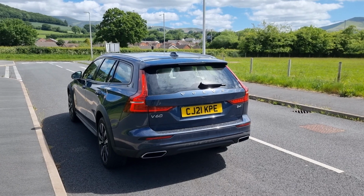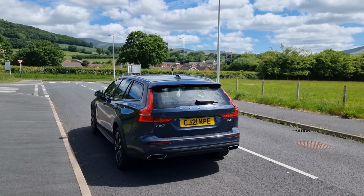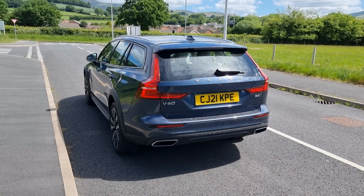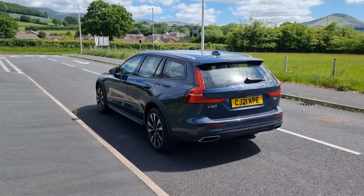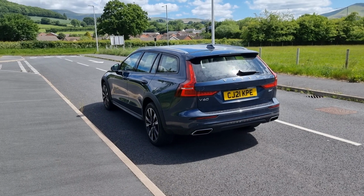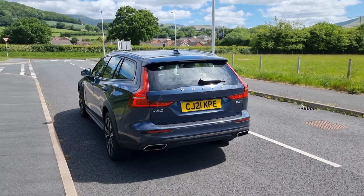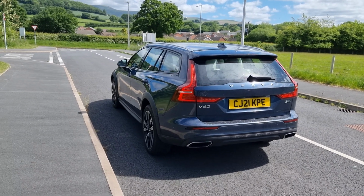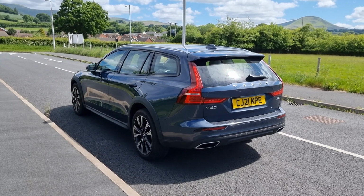Okay then guys, so what are my final thoughts on the V60 Cross Country? Well, it's been an absolute pleasure to spend the day with this car. I think the whole cross country vibe, with the raised ride height, the cladding on the side, slightly bigger tyre walls, it's just lovely. It's not quite full fat SUV, so you don't feel like you're sat on top of the world, but you feel like you're sat in a nice, comfortable, well-built car that really is a credit to its owner.